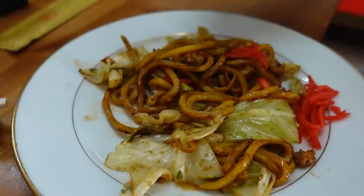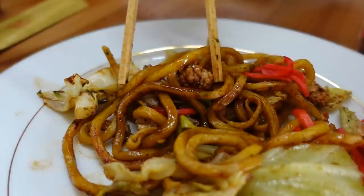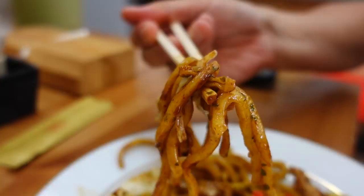If you like stronger flavor, they have this sauce. This is their original sauce. A little bit, as much as you like. But don't put so much. And mix. Take it. This sauce has a very good sweetness and some kind of spiciness. Tasty. I like this sauce. I wonder if I can buy this sauce. Yes? Oh, I want to buy this.